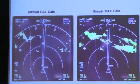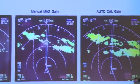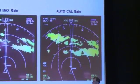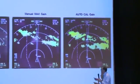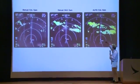So you can see in the Bay of Bengal, or Gulf of Thailand, the radar is actually a bit more sensitive than even manual max gain in order to get the best possible display of the weather. So the best route of flight was right up straight ahead, and I would say the best route of flight is still right up straight ahead.